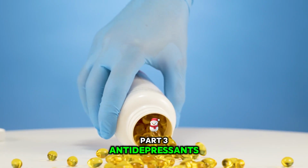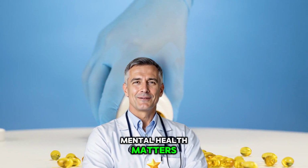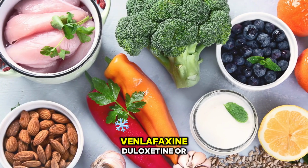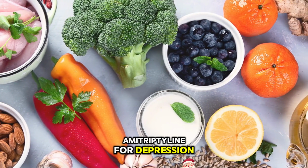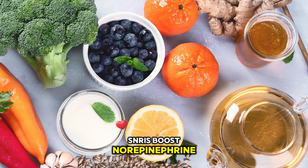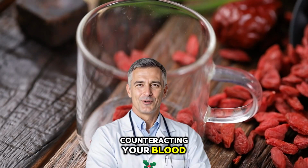Part 3. Antidepressants and blood pressure, a mental health trade-off. Mental health matters, especially as we age, and many seniors turn to antidepressants like SNRIs, venlafaxine, duloxetine, or tricyclics, amitriptyline, for depression or anxiety. These can lift your mood, but may also raise your blood pressure. SNRIs boost norepinephrine, which can tighten blood vessels and increase heart rate, counteracting your blood pressure meds.